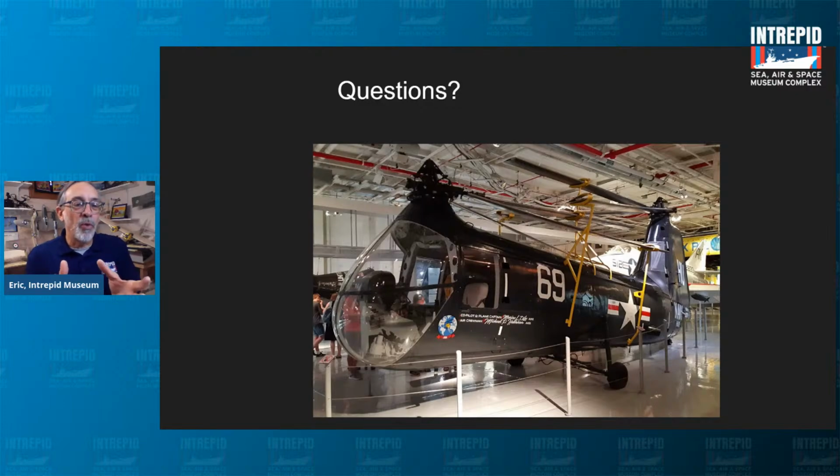So the H-34 got a more powerful engine. They did away with the 4 landing gear and only had 2 in the front and moved a tail wheel onto it. They lowered the tail so it can have a tail wheel. But it was really the H3 series. And if you want to know what the H3 series is, it's the Sea Kings.